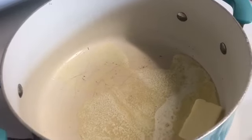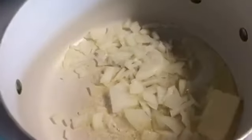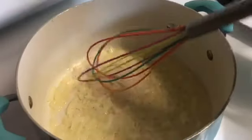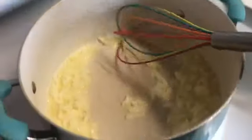Butter gets melted over medium heat, and then I'm gonna go ahead and add in my onion. I will saute the onion until it's translucent and has a little bit of color on it. Now I'm going to whisk in the 1/2 and 1/2 and the chicken broth.